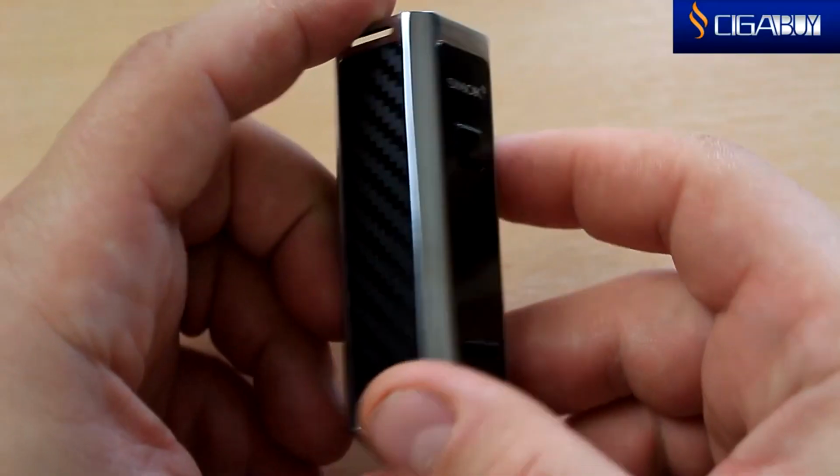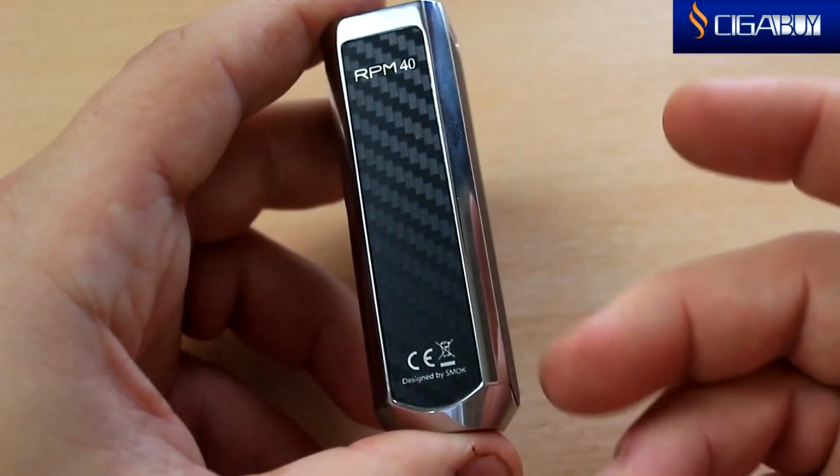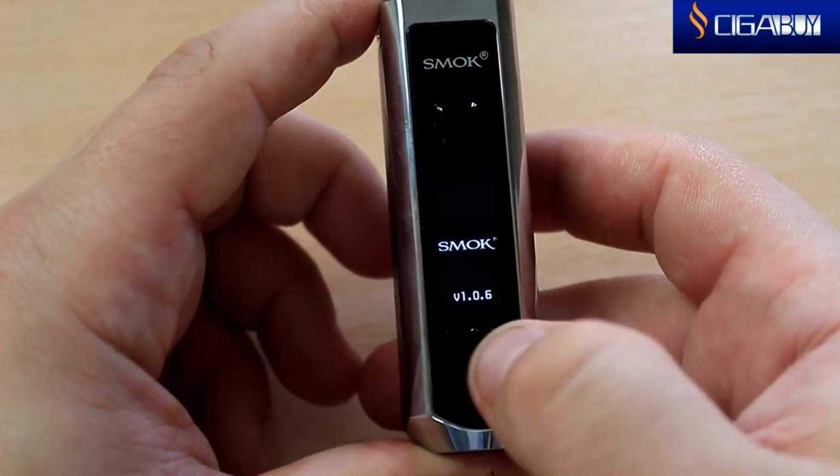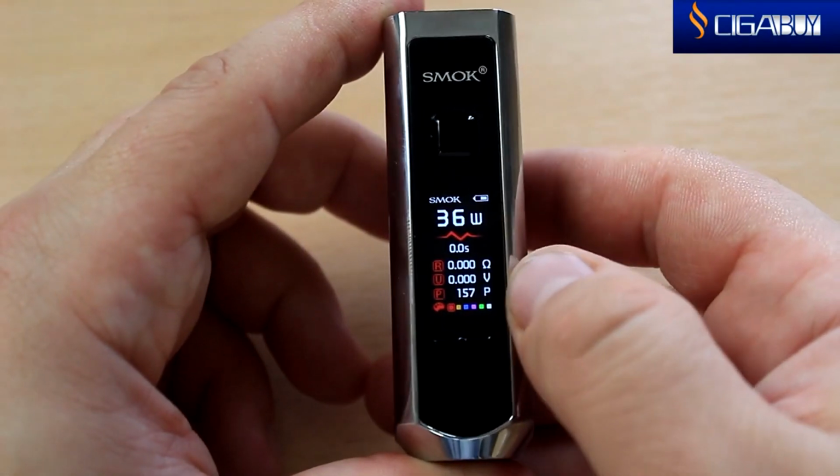Best pod system. The best pod system, I had a few. It's not rebuildable, so I didn't want to do a best rebuildable and a best non-rebuildable, because otherwise we're gonna have like 100 awards in here. I'm gonna give it as a pod. I think the most complete, even though it's not rebuildable, but is backward compatible with the Node coils, has to be the RPM 40 by Smoke. That thing is small, sexy, power adjustment, color screen, many options. You can have Node coils, you can have the RPM coils, the mesh coils.